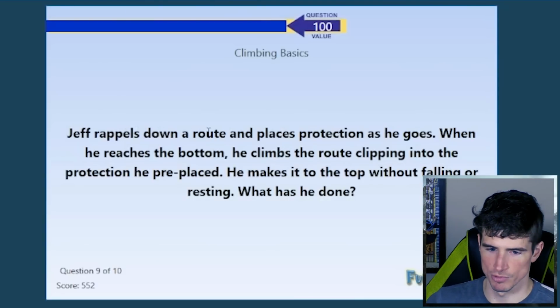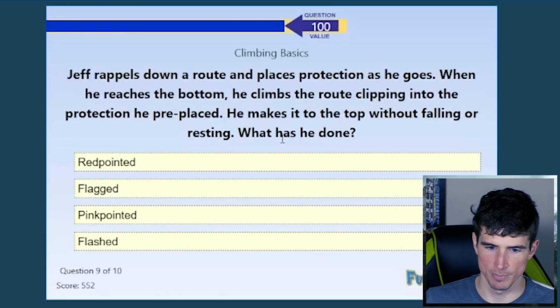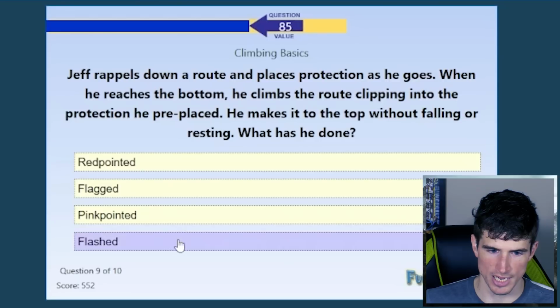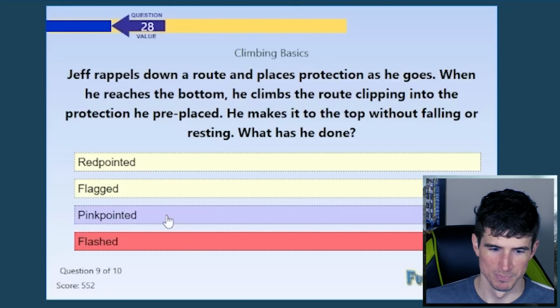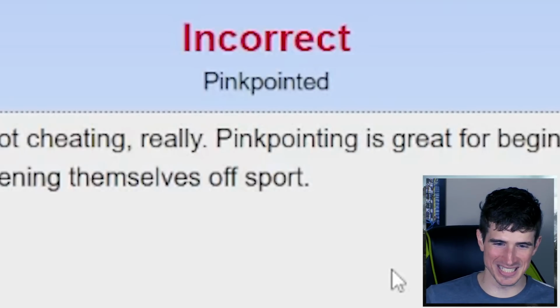Jeff rappels down a route and places protection as he goes. When he reaches the bottom, he climbs the route clipping into the protection he pre-placed. He makes it to the top without falling or resting. What has he done? He flashed it. No, he pink pointed? He red pointed. He pink pointed. What was it? Pink pointed? That's a thing?